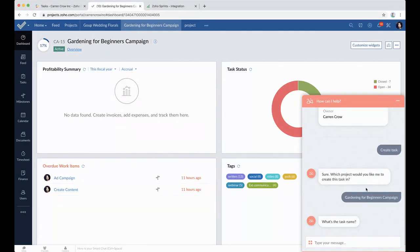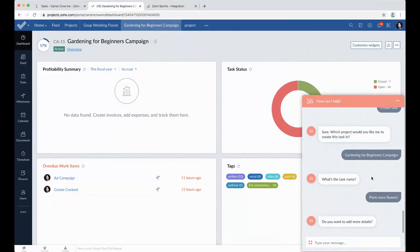And we'll say that this task is plant more flowers. Can you tell I am deep in the quarantine hobbies? It was either this, roller skating, or sourdough.